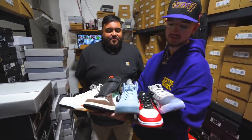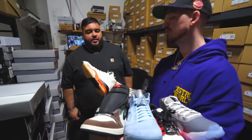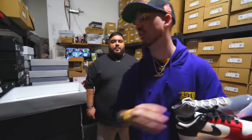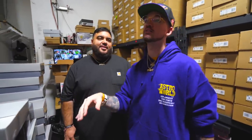I feel like the Dunk is gonna get more love. Dunk and Cool Gray are gonna be battling. For sure, 100%. You said when you posted the Cool Grays, people weren't as crazy about it as I thought they would be. Now, keep in mind, you wanna know why? Because they weren't alive when it was. A lot of our audience, in 2010, probably weren't really into sneakers, like we were in 2010.